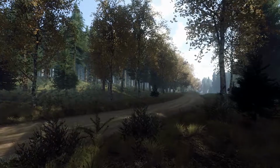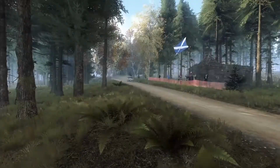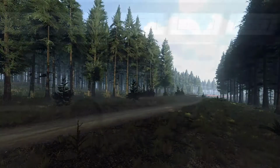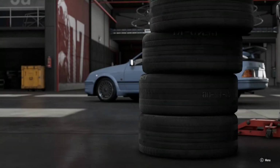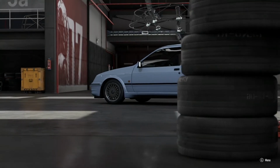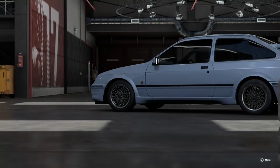It was a legend. I think it looks brilliant. There are a lot of people that hate it. It's sort of a love it or hate it style car because of the massive wing, but I think it looks brilliant, and it's one of Ford's greatest ever cars.